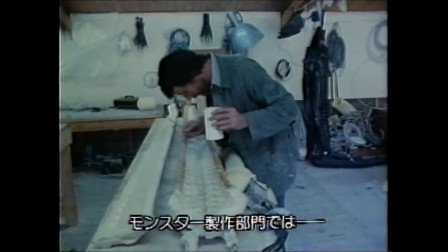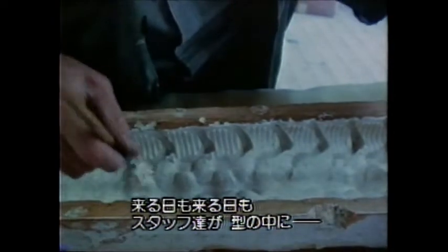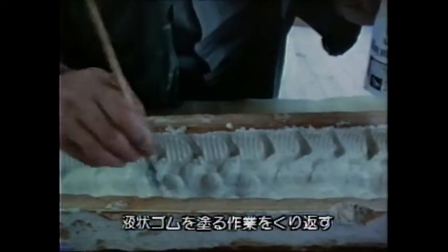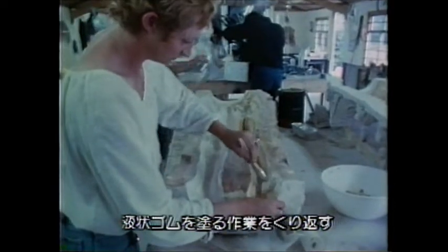In the monster manufacturing department, my co-workers are brushing layer after layer of fluid latex rubber into these molds day after day, so that they can finally extract the fruits of their work.